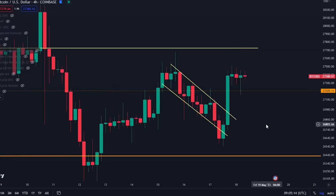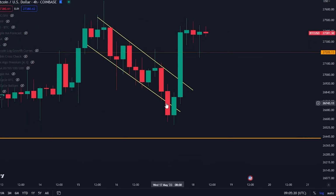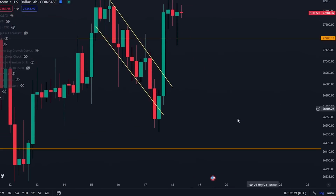And what you can see guys from my video yesterday, we did consolidate inside of this downward sloping channel. We did break down from it. And you know that I was talking about this bold orange line being the support level for Bitcoin. And the bulls really did step in here. Yes, we came pretty close to it right here at 26,540, which was like $100 off from this orange line.